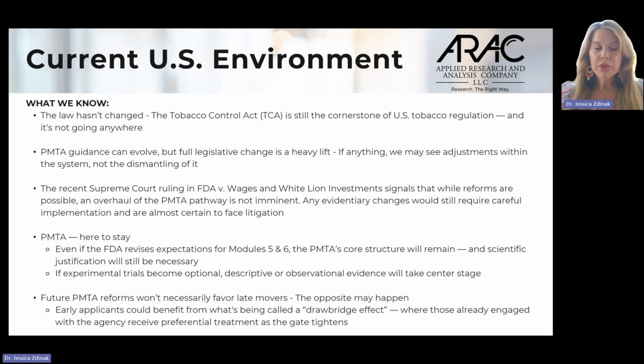So the overall takeaway on these points is that the PMTA is here to stay. Even if there's a reconsideration under the PMTA guidance, it's going to be a reconsideration of the rigor of what science is needed. It's not science itself. And so the core structure will remain the same. As I mentioned before, considering module 6, your human factors, label comprehension study, TPPI study, demonstrating the benefit to the U.S. population through switching or actual use, those will remain. It may just be that a randomized control trial is not needed at this time, but you will still need to demonstrate with U.S. consumers the impact of your candidate product on the population level health benefit.